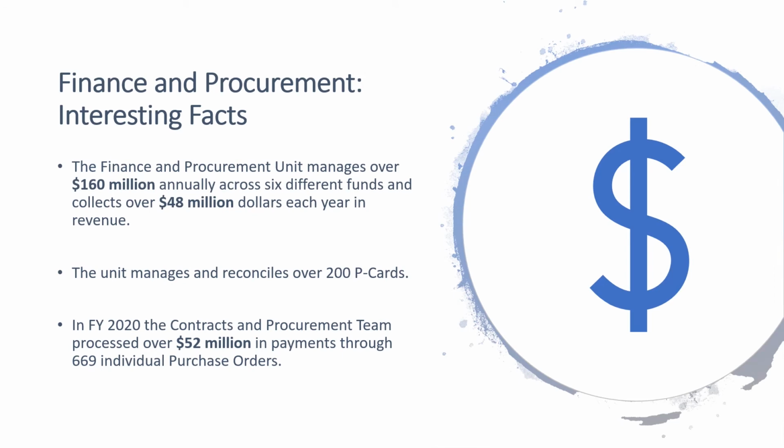Just to give an idea of the types and volume of activities that are handled by our unit, I have highlighted a few data points on this slide. NCS manages money that spans multiple funds. The majority of our funding is in the county's general fund, but we also have 5 other funds that are used for special purposes, grants, and special tax-supported activities. Combined across all funds, we manage over $160 million a year, collect more than $48 million in revenue annually, and this makes us one of the largest agencies in the county from a budget perspective.